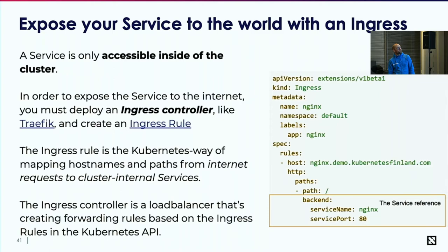One way to expose your services out of the cluster is with a configuration object called ingress. A service, as we had a look at, and the service IP address and DNS name are accessible within the cluster only. So services are not exposed outside of the cluster in any way.